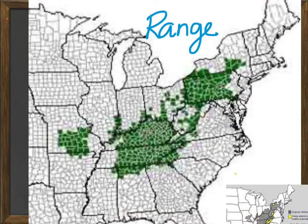Now let's talk a little bit about where hellbenders are found. The scientific way of saying where something is found is, of course, its range. And this map with all these nice green blobs shows the range for 2 species of giant salamander. This is the eastern giant salamander, and this is the Ozark giant salamander. They are different species, and when we get a little further down the road and talk about what makes a species, we'll find out why they're considered different species.